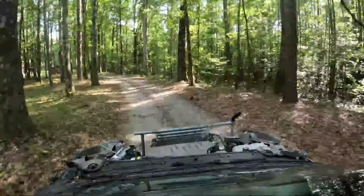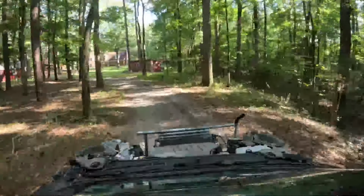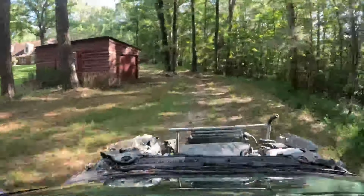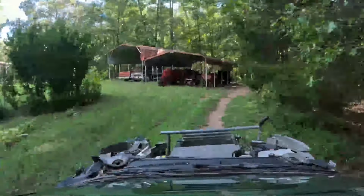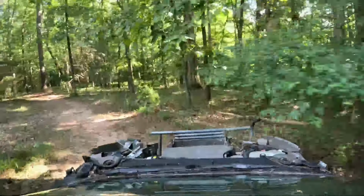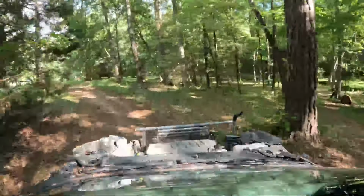At the very end, right before they sent it on its way, it developed a rod knock. It was overheating a little bit. It may have blown a head gasket, but yeah, this thing was tough. I give it to it. And at the very end, you'll see when they let it go, they put a 2x4 on the gas pedal, threw it in gear, and let it just run into the woods.